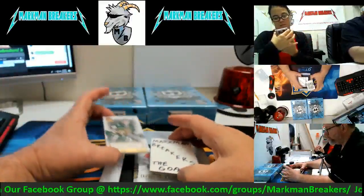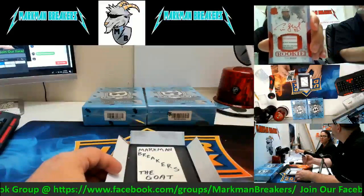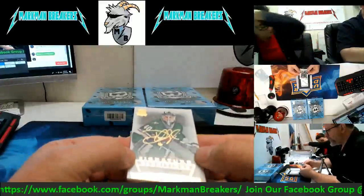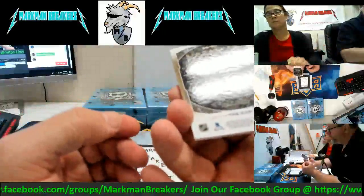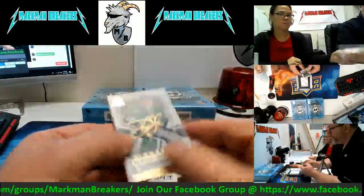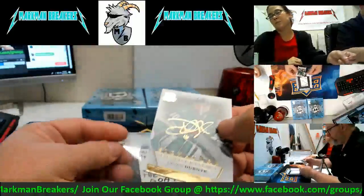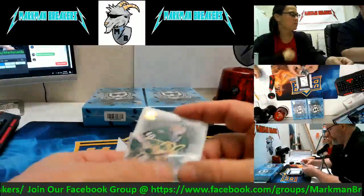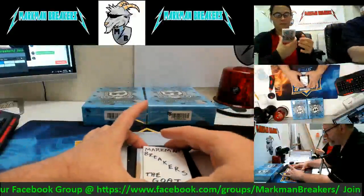This product is so sweet. Wow, look at this, man. A Devin Dubnyk. Signature renditions. Gold auto. Beautiful card. Wow. Really nice card. Beautiful. Gotta love it. November 14, 2017, Minnesota. That's a beautiful card. On-card autograph. Look at that bad boy. Stuff is awesome. Gotta love it.